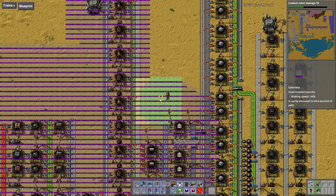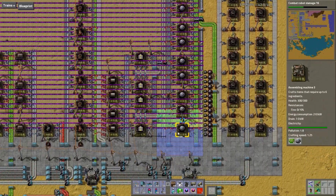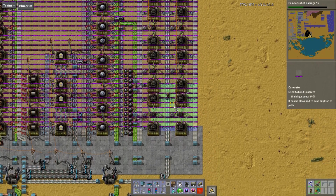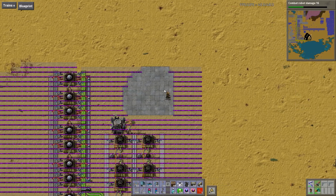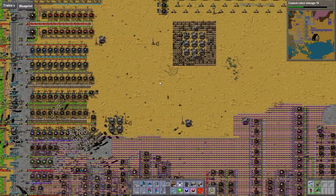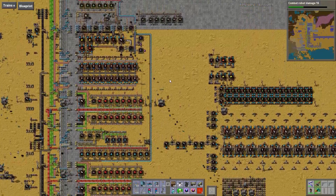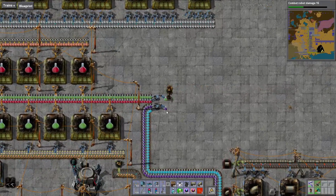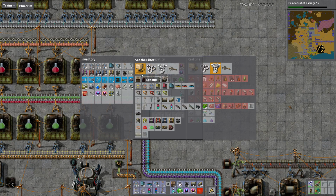So, what if instead of that, I had a better idea? What if? Here comes my idea. Instead of distributing it to the research labs, we distributed it to boxes. Yes, I need some chests. Give me some iron chests.